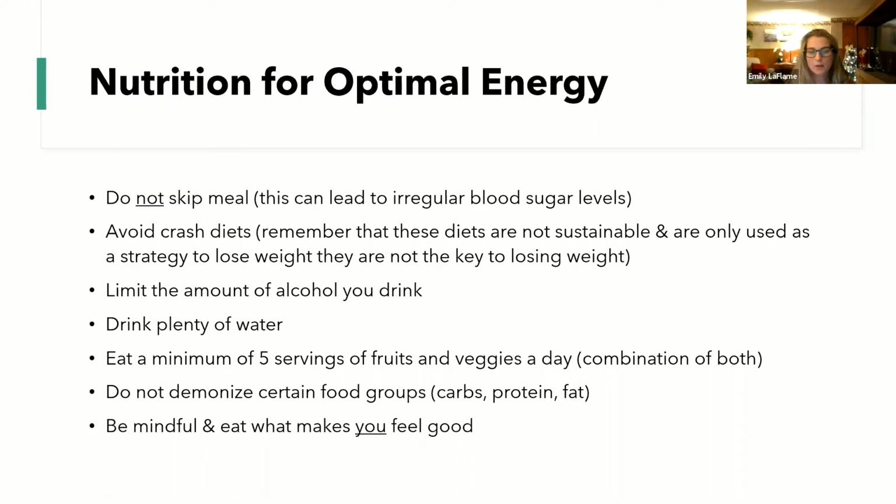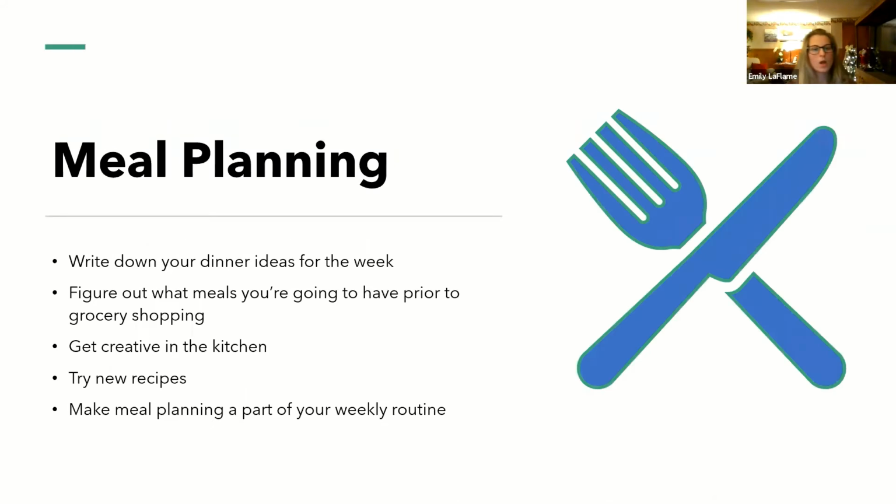Do not demonize certain food groups like we talked about earlier. We want to make sure that we're eating carbs, protein, and fat, and that we're not neglecting any of those food groups. And then it's also really important to be mindful and eat what makes you feel good.